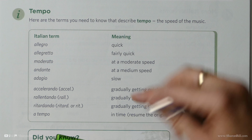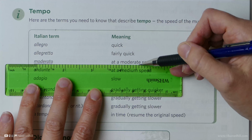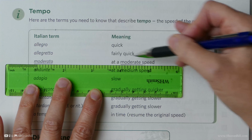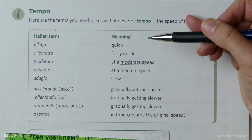So moderato, we can see that that is easily remembered as a moderate speed, just a moderate tempo, moderate pace. So the root word there, moderato, moderate, is easily sorted, so that's fine.